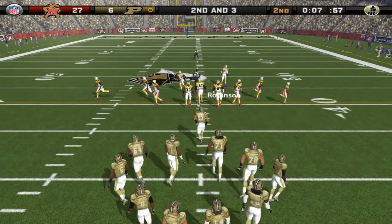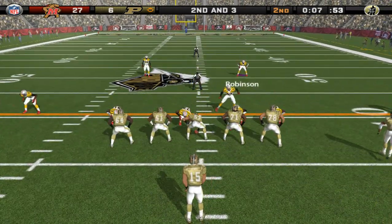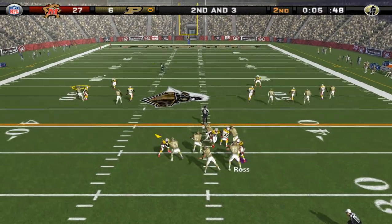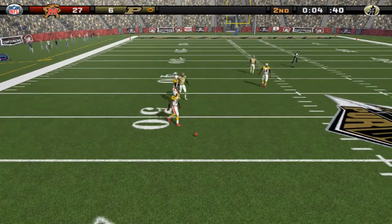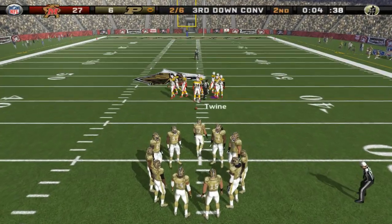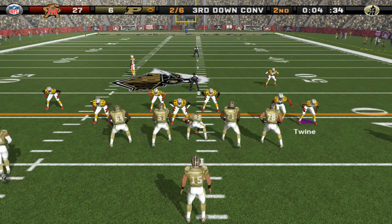Heck, this is a good one to call. Henry spreads them out. Gets it away fast. Drops the interception. Give this one a shot. And this should be the last play of the half. Ball on the 38-yard line. You gotta believe it.